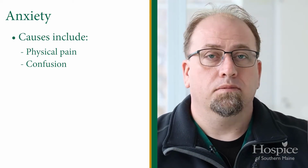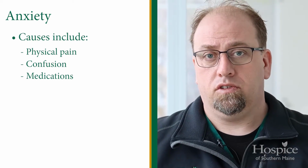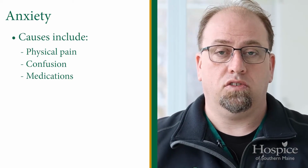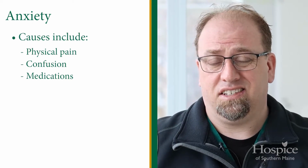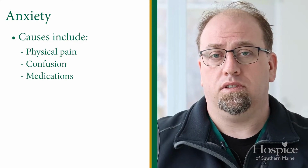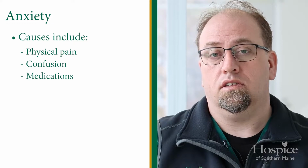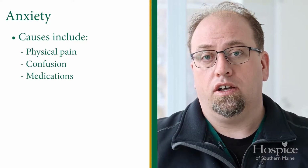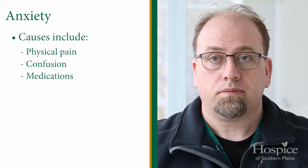Sometimes it's the medications that we, as hospice providers, are using to treat some of the symptoms, or perhaps some of their chronic medications are exacerbating this. You think about any of your stimulants. Steroids are classic bad actors for this. Thyroid hormone replacements and some neuroleptics can really exacerbate either underlying pre-existing anxiety disorders or anxiety that's being caused by acute symptom burden of pain or shortness of breath.